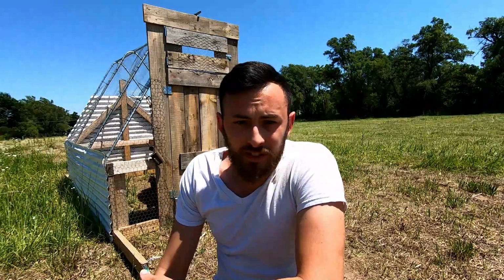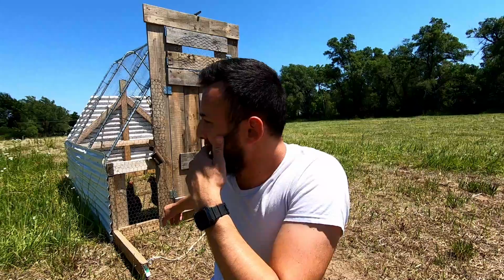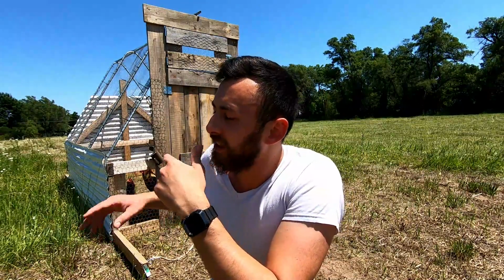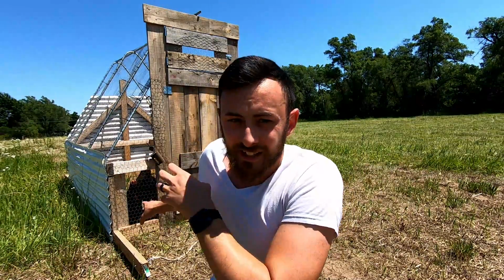So what I'm going to do is I'm going to move these guys real quick, and I'm probably going to grab a couple chickens and throw them in there. I'll probably do that tomorrow, because I got a lot of stuff to do today, and I'm not dying to get them in there right now.